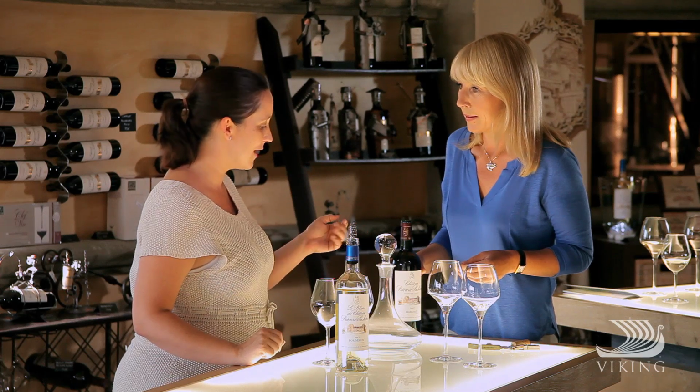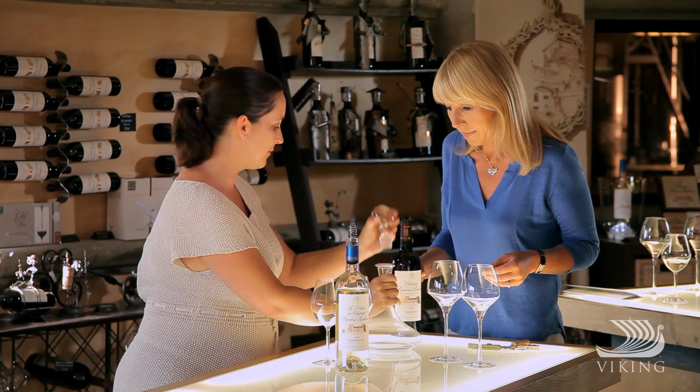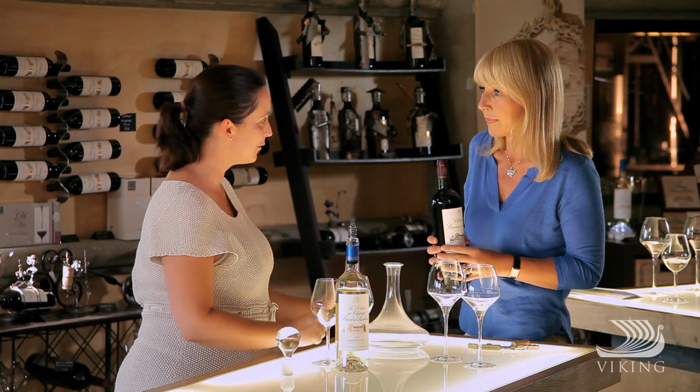So for those young wines, we would recommend you to decant. And ideally for a young wine, we would use a decanter which has a very flat base. So there will be a maximum of surface of wine in contact with the oxygen.